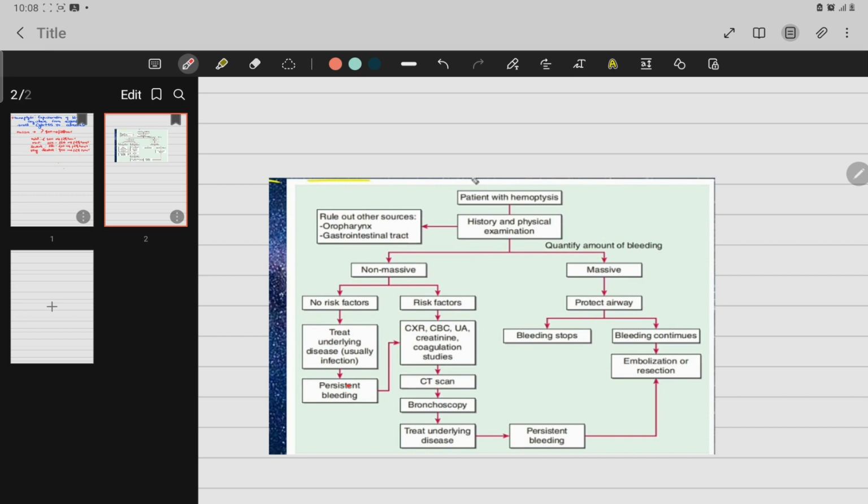And then to prevent bleeding, we have to change the position and maintain the vitals. And then we have to do immobilization or resection of that structure. Also, if there is persistent bleeding, we also have to do immobilization or resection. So patient with hemoptysis: non-massive, massive, with risk factor, with no risk factor.